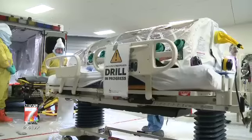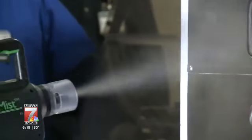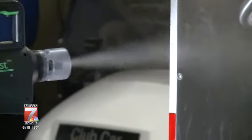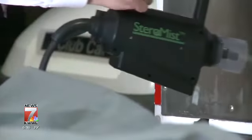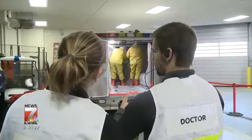The university was designated as a secondary biocontainment unit 4 years ago, and they continue to streamline their protocols. But we're able to do it so that there is absolutely no risk to everyone else in the hospital, no risk to the community, no risk to the state. And that's the challenge. While having a full-scale drill means a lot of time and coordination, staff says it's worth it.